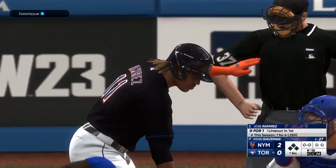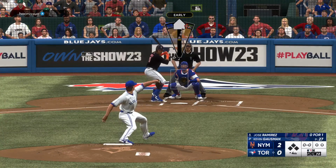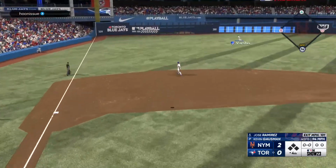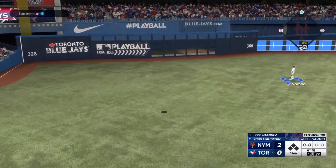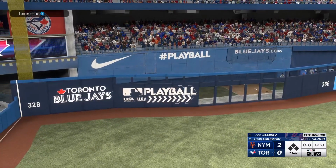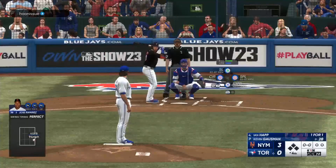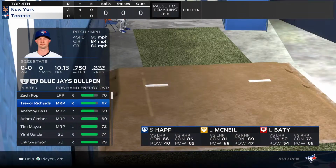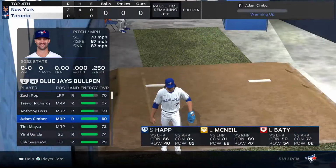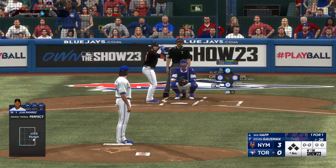Start of the 4th. Now it's Jose Ramirez. The third baseman, Jose. Gausman back to work. Hammers that one deep left field and forget it. Jose Ramirez bops one out. And they boost their lead. It's 3-0. Ian Happ up to hit. He's already homered here in this one.